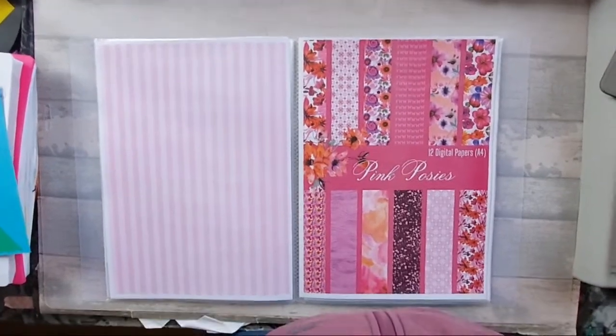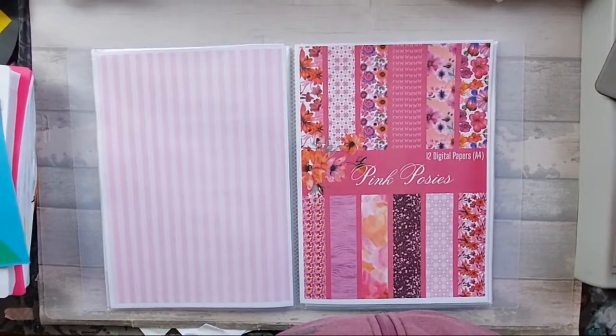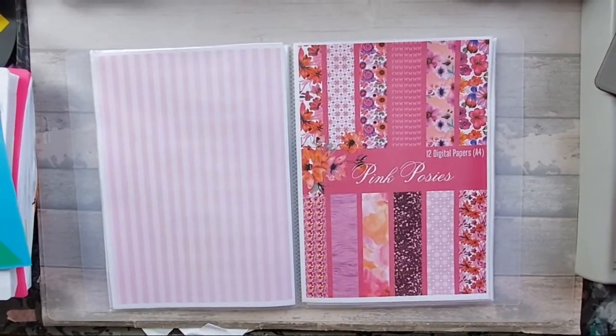Zooms now. That'll do. We'll go with that. Got a bit of my notebook in there, but never mind. Right, let me get my tablet sorted out so I can see everybody.